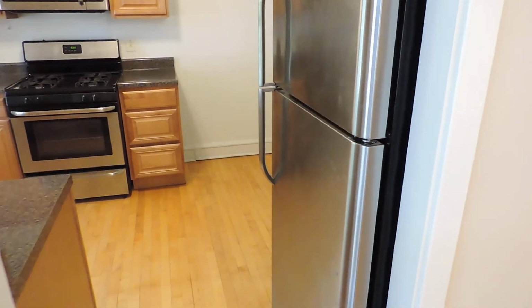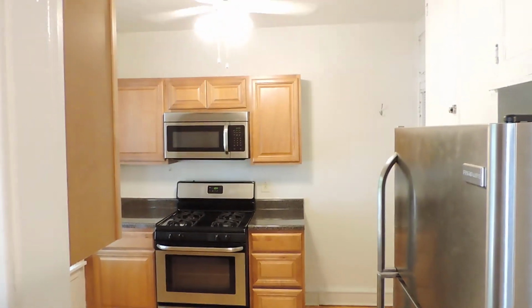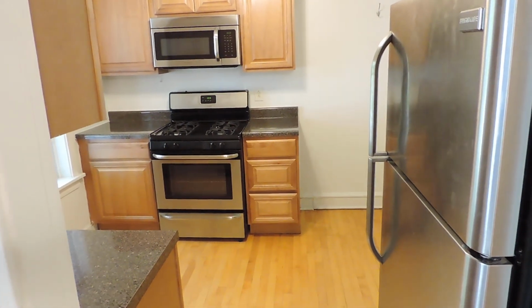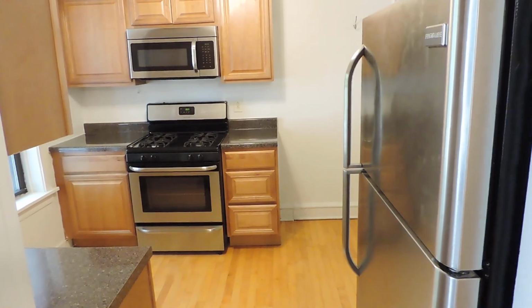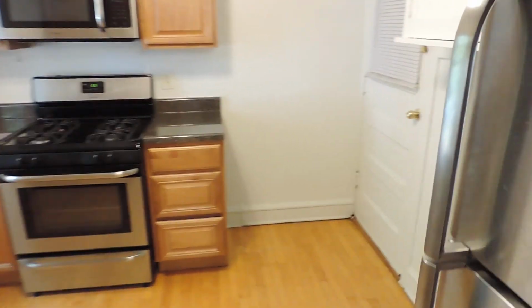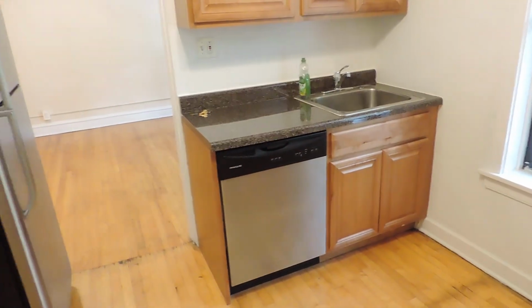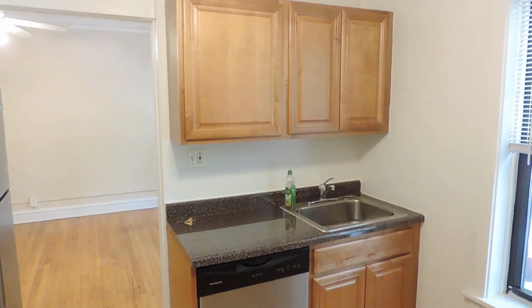The first thing you see is a full-size stainless steel fridge. Another ceiling fan, so the place is just crazy with ceiling fans. Full-size stove, full-size microwave, both stainless steel. Storage on either side of both. And if I walk across, you can see the outlet next to the stove. If I walk across, you can see the dishwasher, the sink with more storage on top.